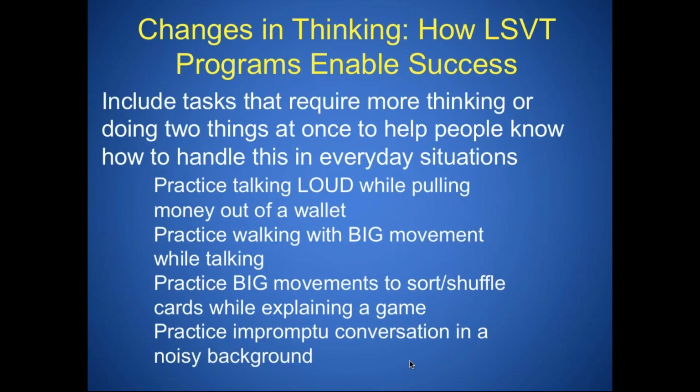Next slide. So when we also look at these changes in thinking and how LSVT programs enable success, we like to include tasks that are more challenging. So sometimes I'll have patients tell me, I can stay loud when it's a quiet environment and I understand the communication situation, but it's difficult for me to stay loud when there's a lot of background noise or when it's an unexpected communication context and I don't know how to approach what I'm supposed to be saying. So I will actually find activities to work on with my patient to help them see how to handle those challenging environments. So maybe I'll turn on some background noise and have someone use impromptu speeches while staying loud so that we can target this issue of thinking and having to remember to be loud at the same time.